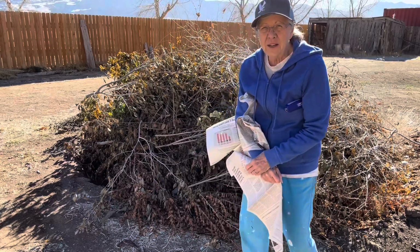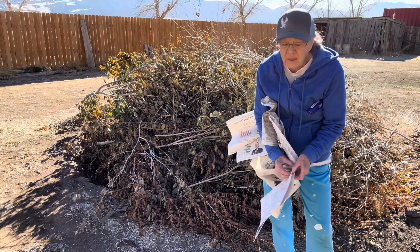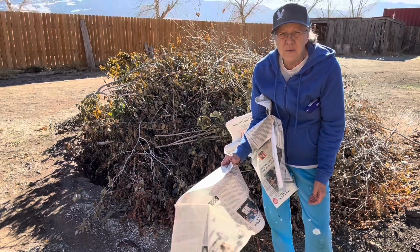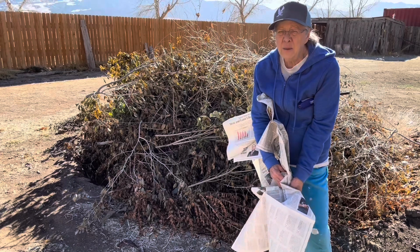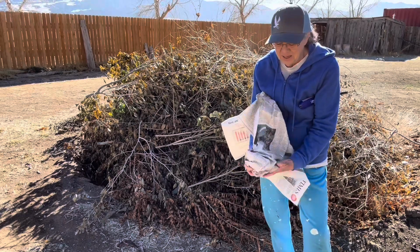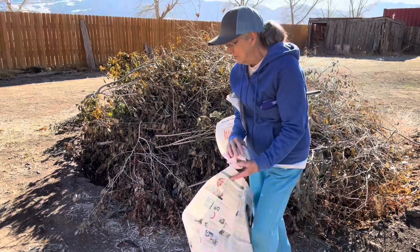Since I live in the county, not the city, we're responsible to take care of our own yard waste. Nobody picks it up. So that's why we have burning piles. Seems like several of my recent videos have been on the burning pit or the burning pile, whatever. That's what it is again today. But you know, you have to take care of yourself and your property, so I try.